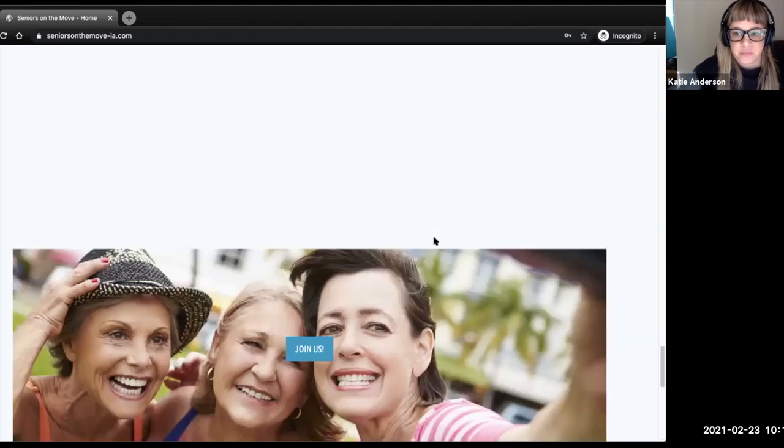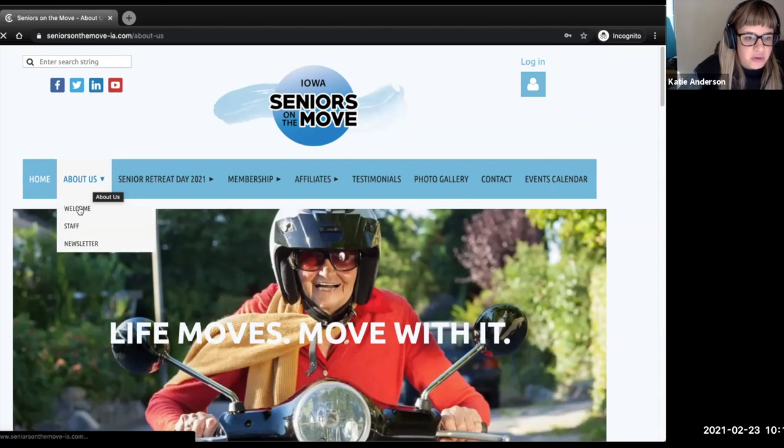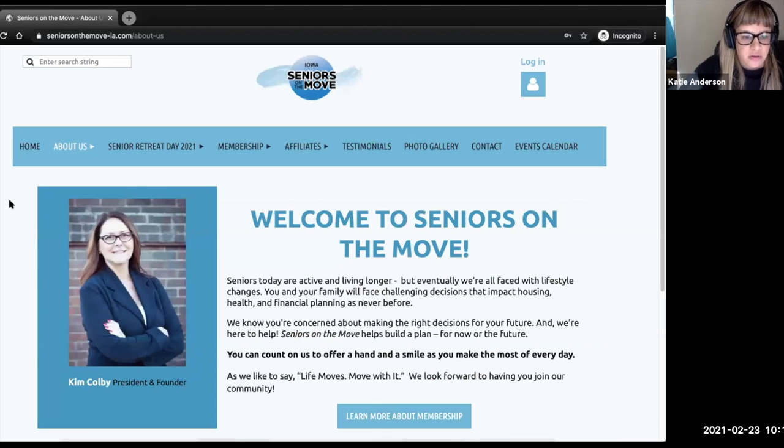Okay, I'm going to scroll back up to the top here. And we're going to go to the first, this is called the navigation bar. So this little blue bar here. If you don't know where you are on the website or you need to know where to go, this is going to give you a great idea of what the options are and where you can navigate to. We're going to go to the first one, About Us, and we're going to go to the welcome section.